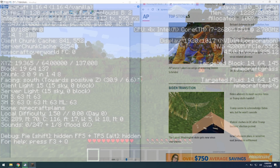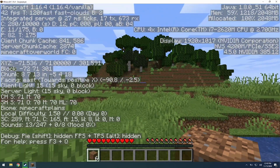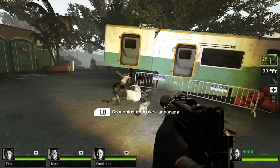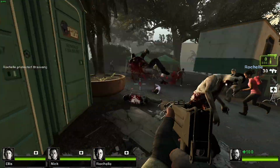Minecraft ran at 30 frames per second with graphics set to fancy, and 40 to 50 FPS with the graphics set to fast. At 1080p in low settings, Left 4 Dead 2 was surprisingly playable at about 40 frames per second on average.